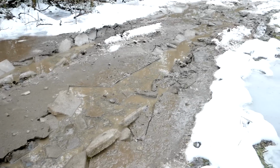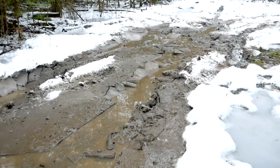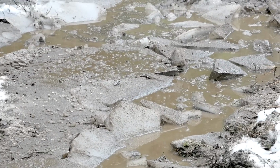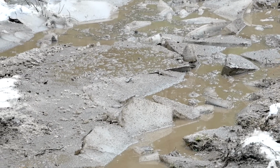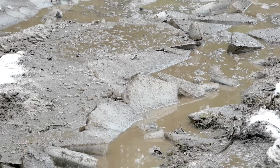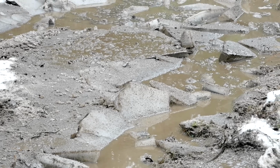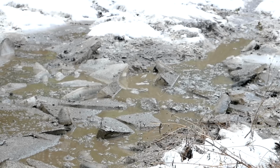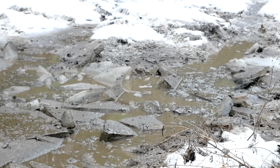So, just a quick shot of our ice. You can see a lot of this stuff is like 2 inches thick. This is the primo government-issued stuff up here in Canada. Kind of surprised that it's that thick this early in the season. Anyway, that's what we're crashing through today.